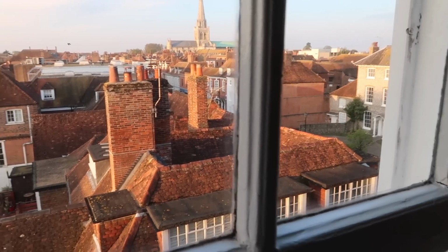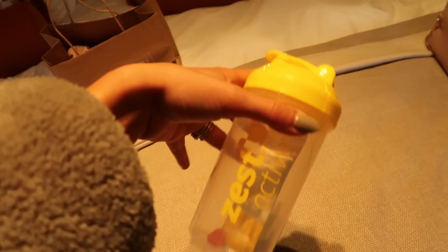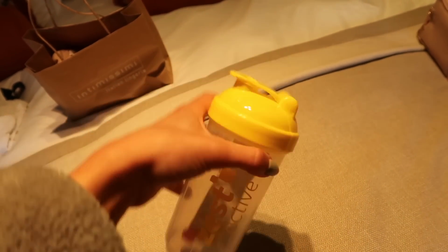Oh, gorgeous. Carrie's just in the shower and I have my vitamins with me. These are my Hairbest vitamins and my Zest Active. And I'm going to take these to get me ready for the day.